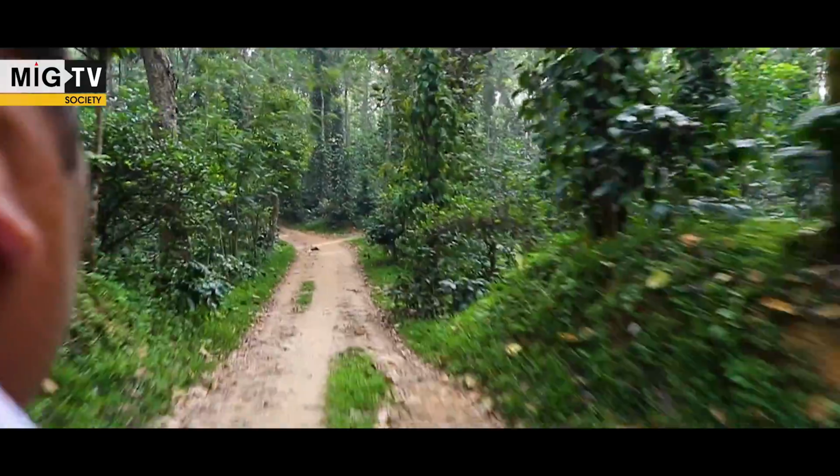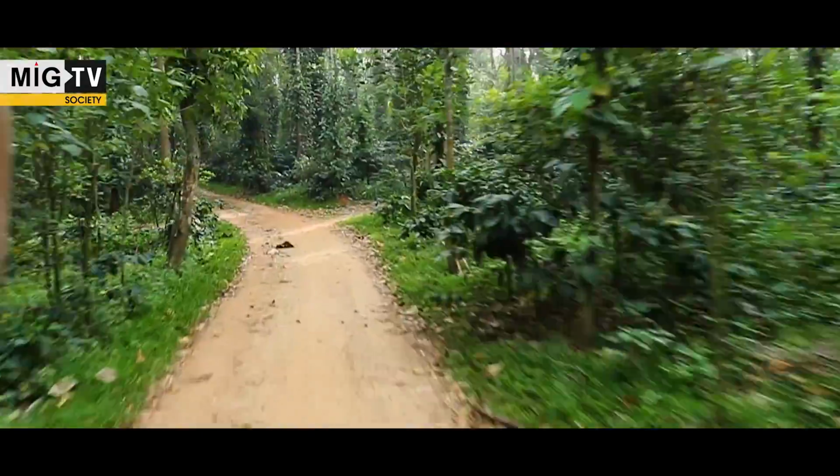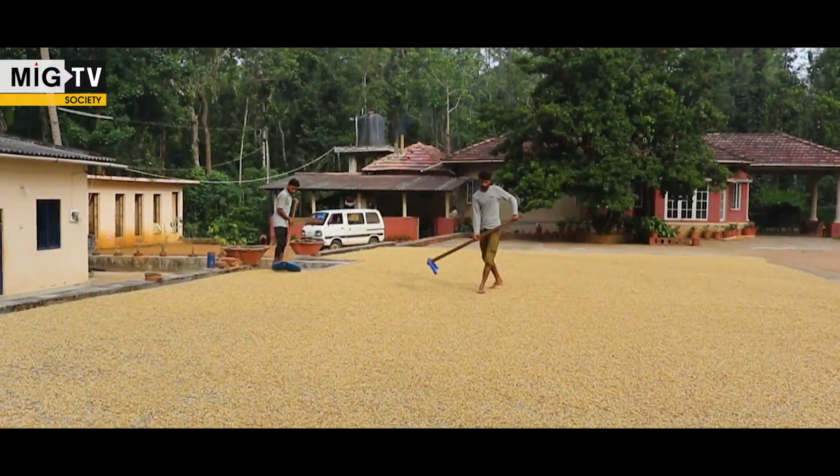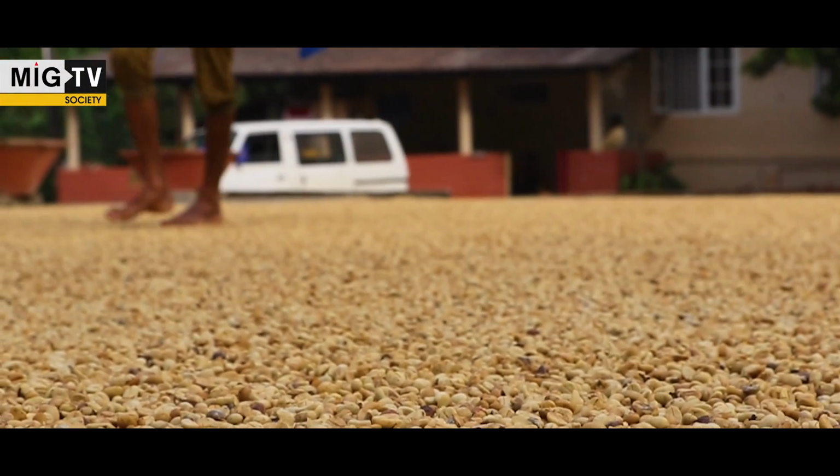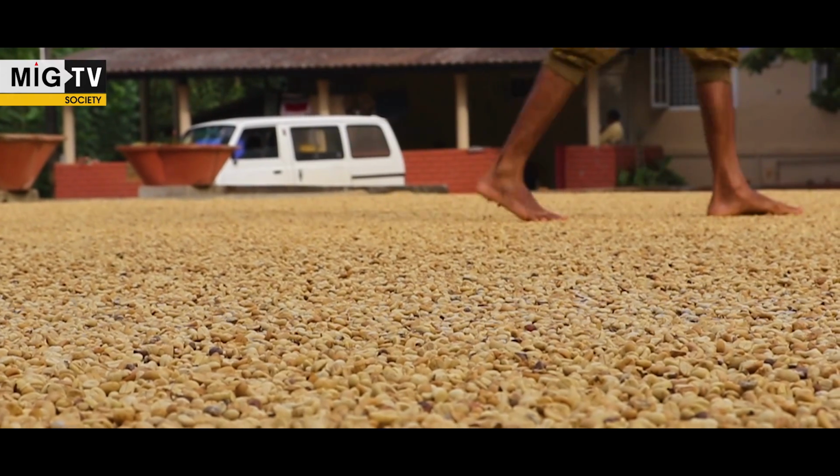At the homestay facility, guests can either stay in and enjoy the locally prepared food, which they can also fetch themselves by going fishing outside the property, or the guest can choose to stay in and learn about the various stages of growing coffee.